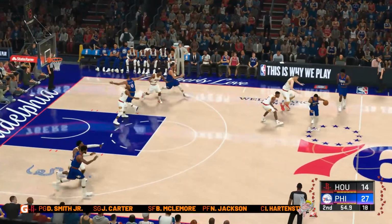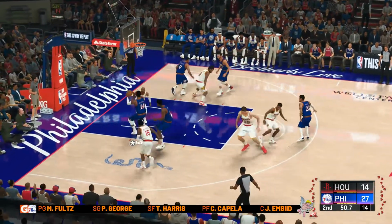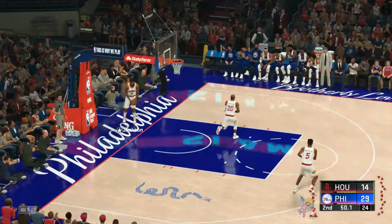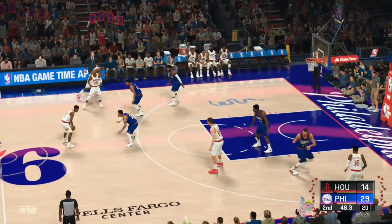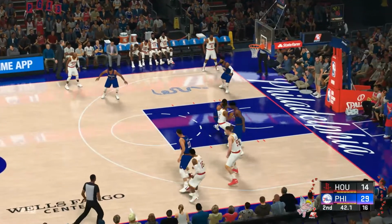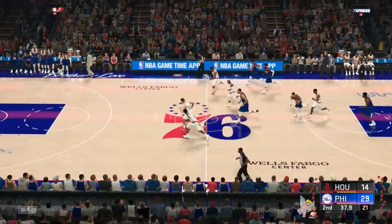Thomas Bryant, he's checked in for Embiid. Gobert comes in for Clint Capella. Richardson, he's checked in for Tobias. Oh! Yeah, you see the athleticism George had on that dunk. It's so quick and explosive. Gets to the rim in an instant. Here's Smith. That one misses. And Philadelphia the other way now.